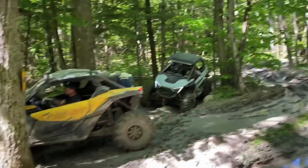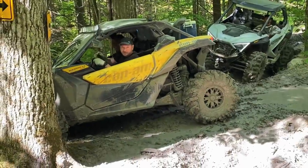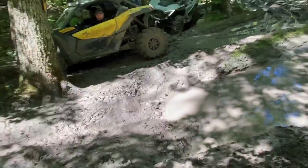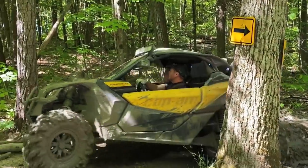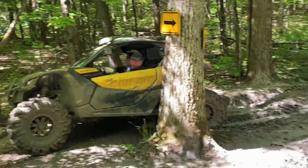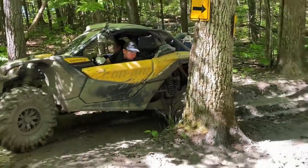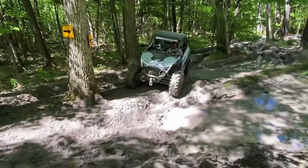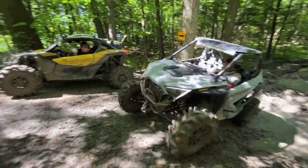Got the best hip waders there. Where are you going? Huh? Where are you going? Right here. Oh, why don't you come up here? That's the end of it. You could have squeezed up by a tree. Through there. Hey, yeah. No problem. I did.